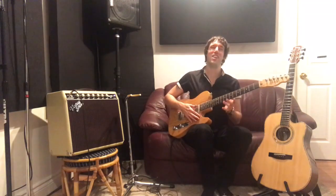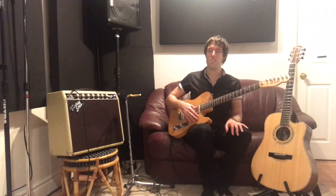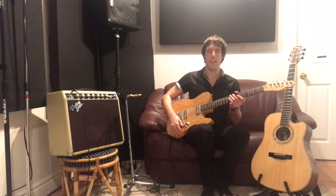So I hope you guys can hear how touch sensitive it is. Right now I'm using it in the first mode, which is kind of like this Fendery-meets-Dumble kind of sound. It doesn't really sound like anything else. And I really love how transparent it is. Like I say, it sounds great through any amp.